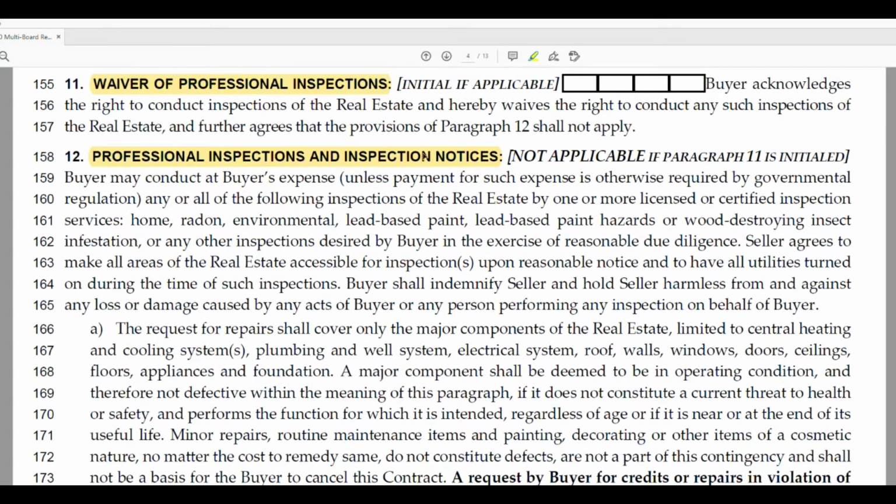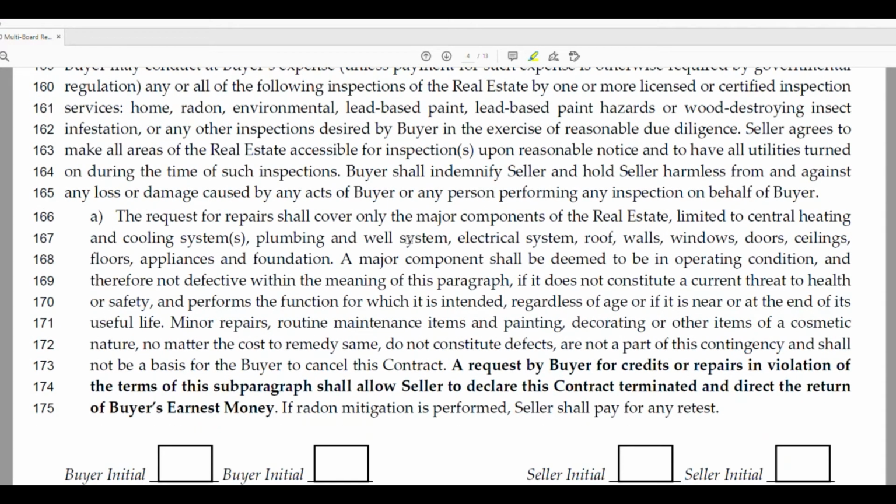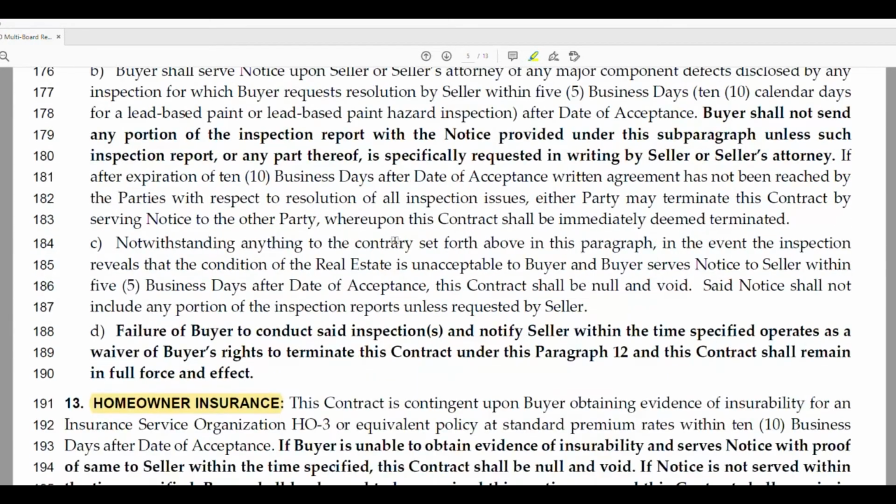Professional inspections, and inspection notices. These are all the rules and regulations behind it. Once again, I'm going to skip all this because you guys can read this on your own time.